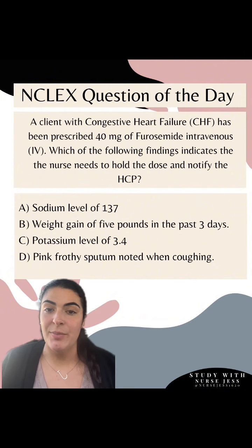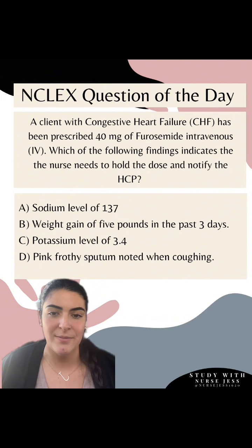Now, furosemide is a potassium-wasting diuretic, so you have to ask yourself, what's my normal range for potassium? And that's 3.5 to 5. So anything below 3.5 places the patient at risk for hypokalemia.